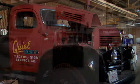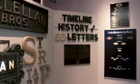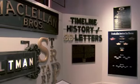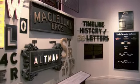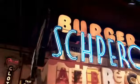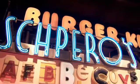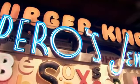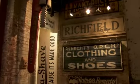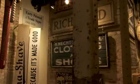Upon entry at the museum, we start with our letter walls to show how the materials and technologies used to make three-dimensional letters has changed through time. Laying over top of that is kind of a history of electric signs. We start about the late 1800s, I'd say 1880, 1890, up through about the late 1960s. You're going to see hand-painted signs, gold leaf on glass, hand-lettered show cards, the whole gamut of American signage.